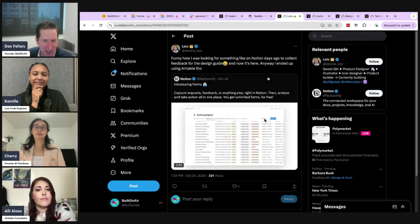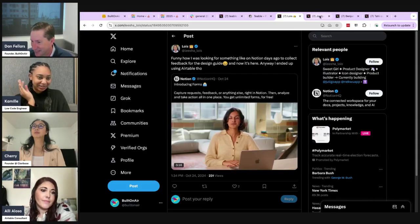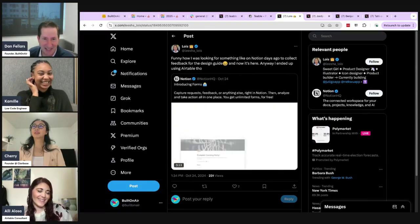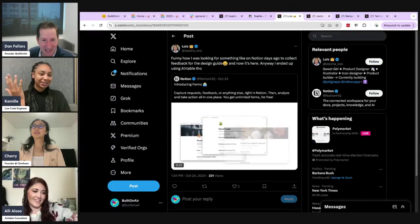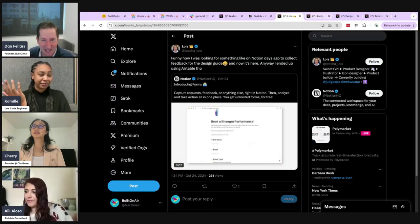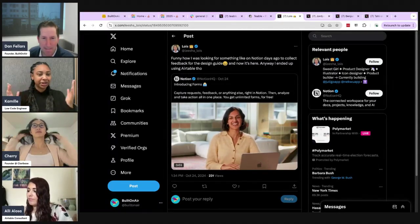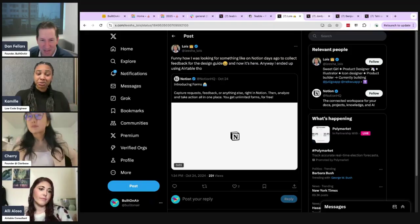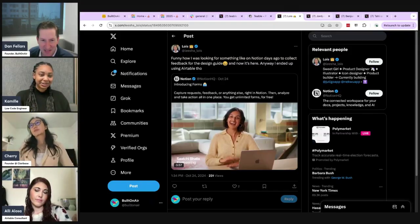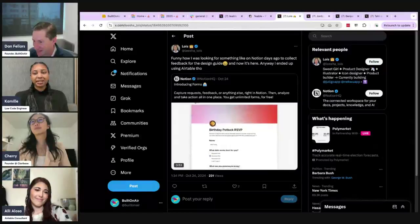I am actually surprised that they didn't have this before. I was about to say, is that new? That's crazy that you don't have forms. Speaking of open source alternatives to Airtable, a lot of them have forms. I know Baserow has forms, even if they're pretty simple. Airtable forms were pretty simple for like 8 years. So it's surprising that Notion just now added them.